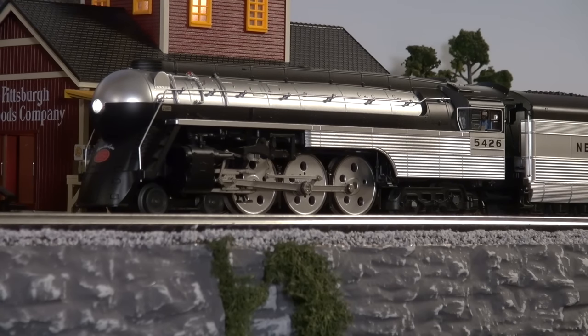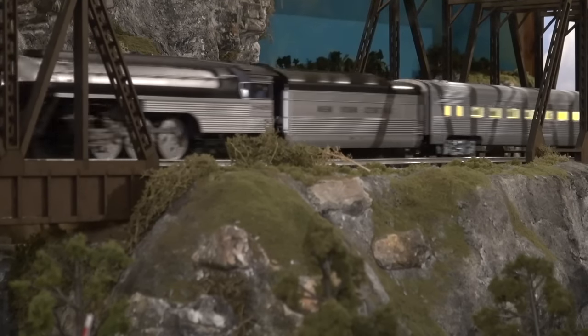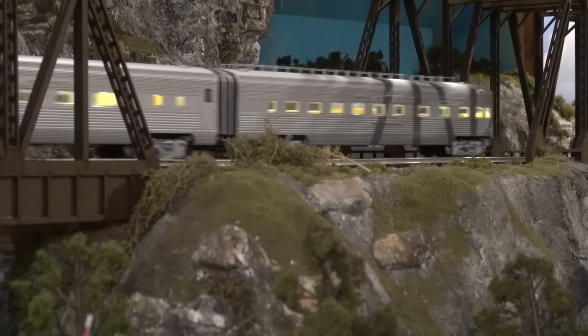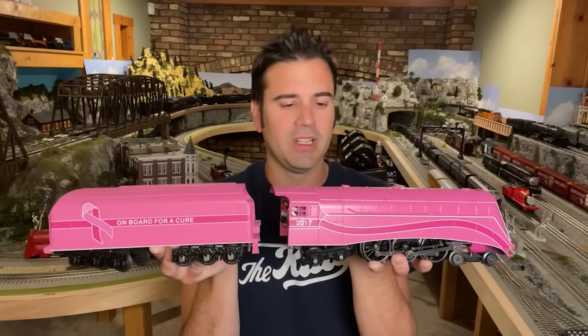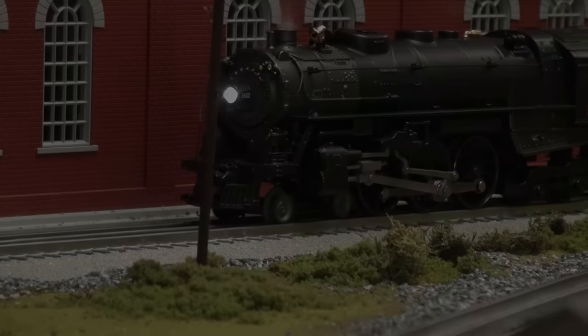The Empire State Express. Attention passengers, the Empire State Express is now boarding. I almost forgot my pink breast cancer awareness Hudson, but this one's really special. A lot of people have asked, Chris, why do you have a pink train? This engine means a lot.